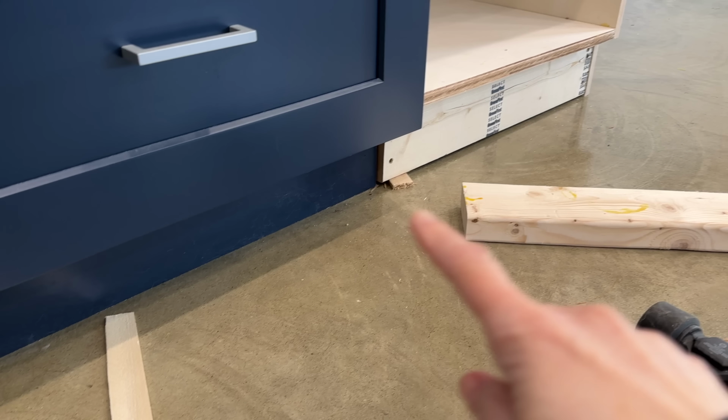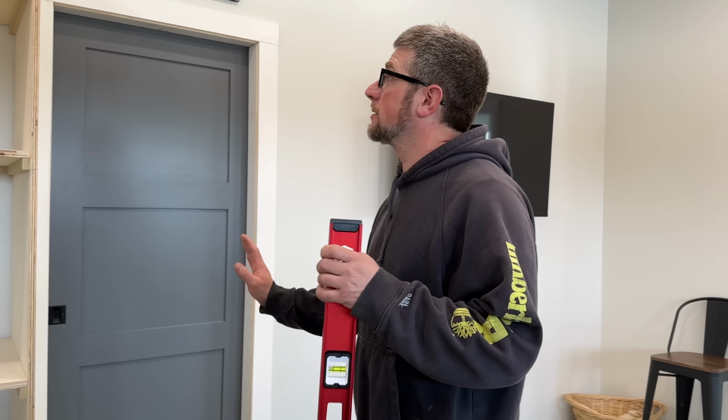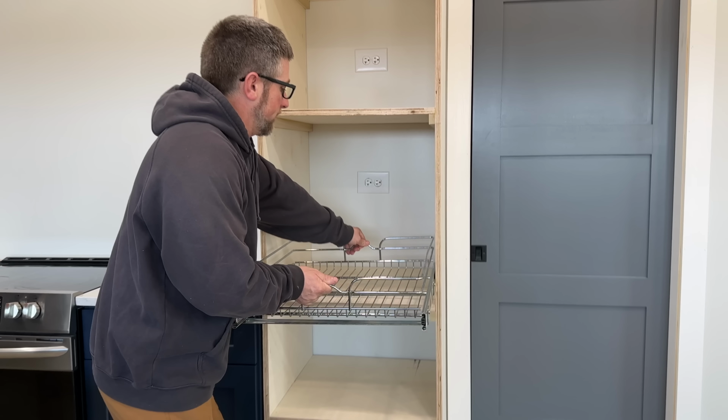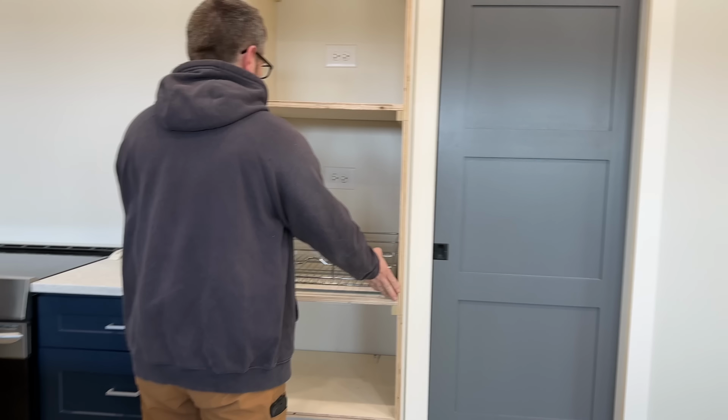So we gotta go a whisker more, but I'm not gonna worry about that right now because I'll take this cabinet back down and then paint it. And when we go to install it, we'll plumb everything up perfectly. But now we know everything's made correctly. We're just gonna shim up that left corner. So that's gonna be your KitchenAid. That's like perfect height. Yeah.